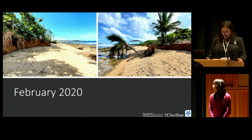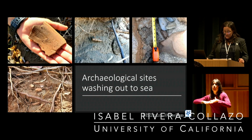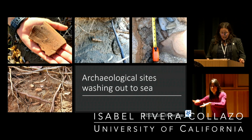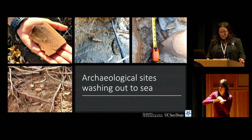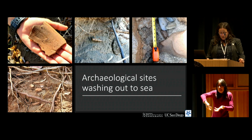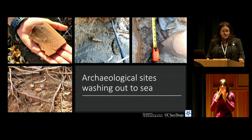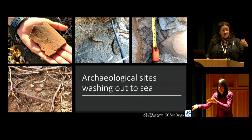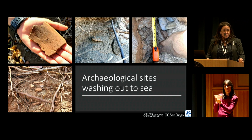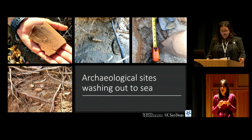As these erosional processes continue, sites are washing out to sea every day, faster than anyone anticipated, and faster than research can occur. A parallel problem to this is that funding is required to intervene, either excavating or to recover the contexts before they are completely gone, or using technology to digitally collect the data before it's lost. However, the process of applying for funding can take multiple years. So it has not caught up with the urgency of climate change. By now, many of the sites are gone, and we might never know how much we lost because we didn't know how much we had to begin with.